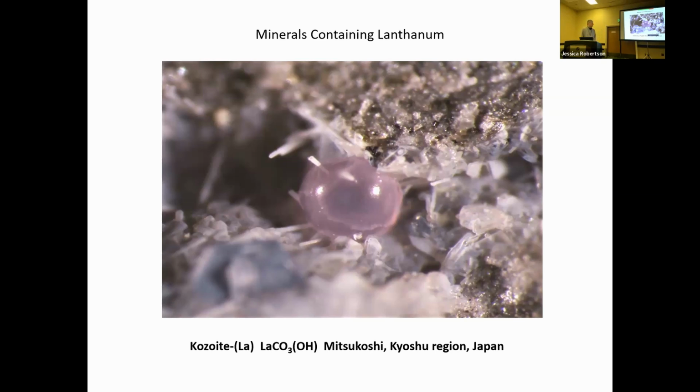It's not a well-known locality. These occur in pumice, and so it's a volcanic locality.